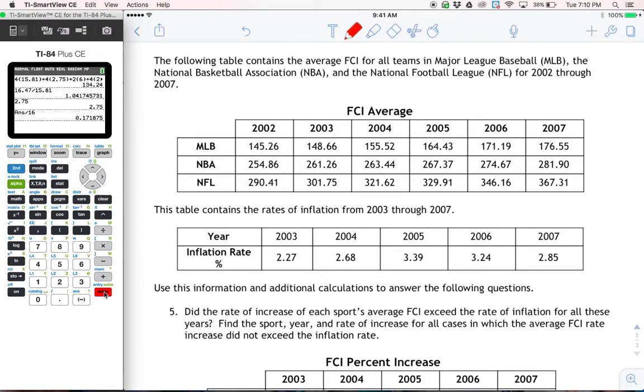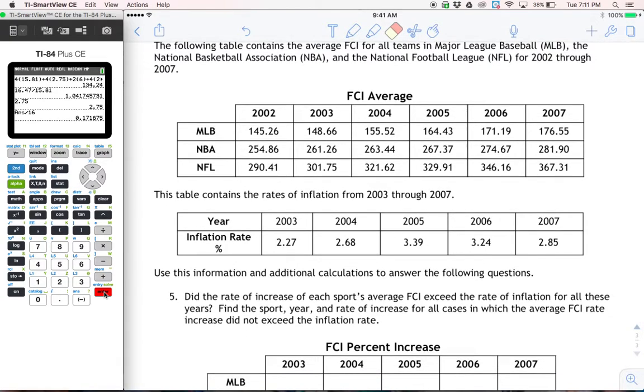All right. Now we're looking at the fan cost index averages across multiple different sports, right? We're looking at baseball, basketball, and football. So what these numbers are, they are the fan cost index numbers through different years, like I said, through different sports. What we want to do is compare them to the inflation rate.